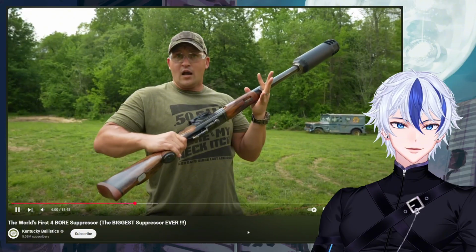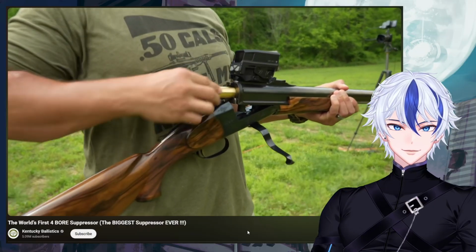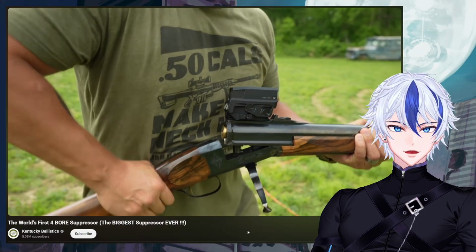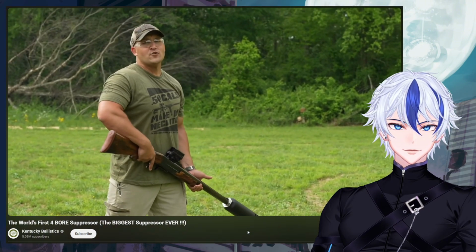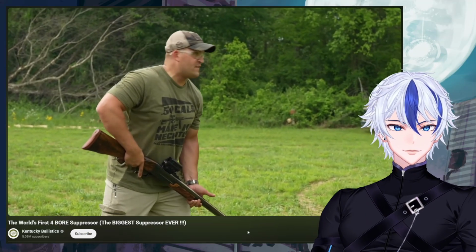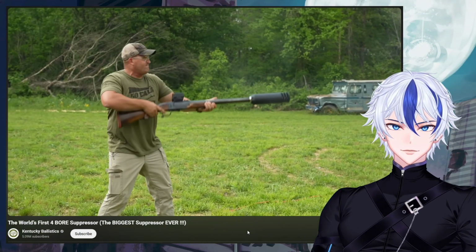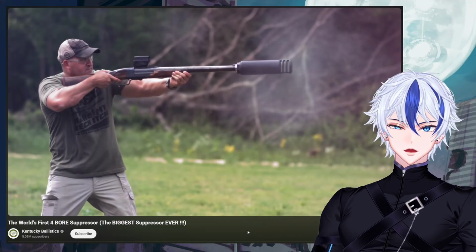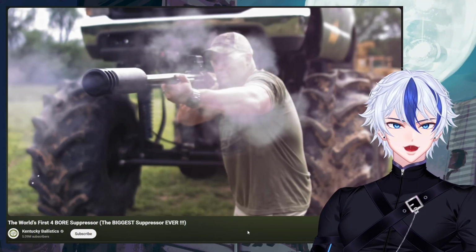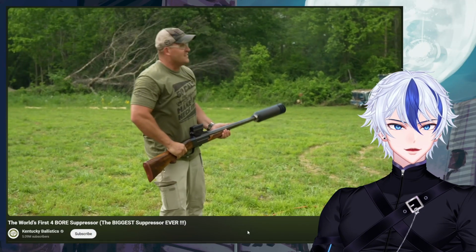So instead of a falling block, this is a Jones underlever. You just pull this, opens right up. We'll load our subsonic 4-bore round. And we are good to go. Subsonic 4-bore, 2,150 grains, moving at under 1,000 feet per second. Suppressed. Here we go. Wow. Not only that, it looks like the recoil went down too. That is quite a difference, not only in sound, but also recoil.